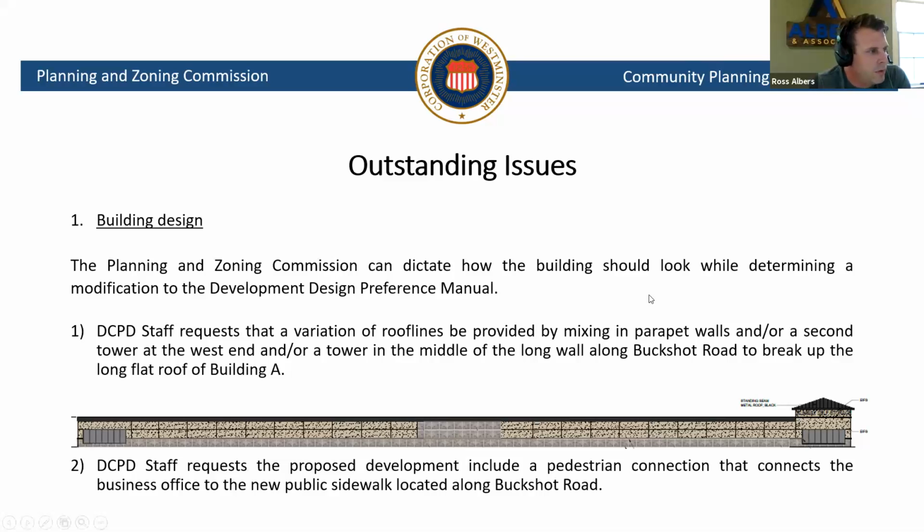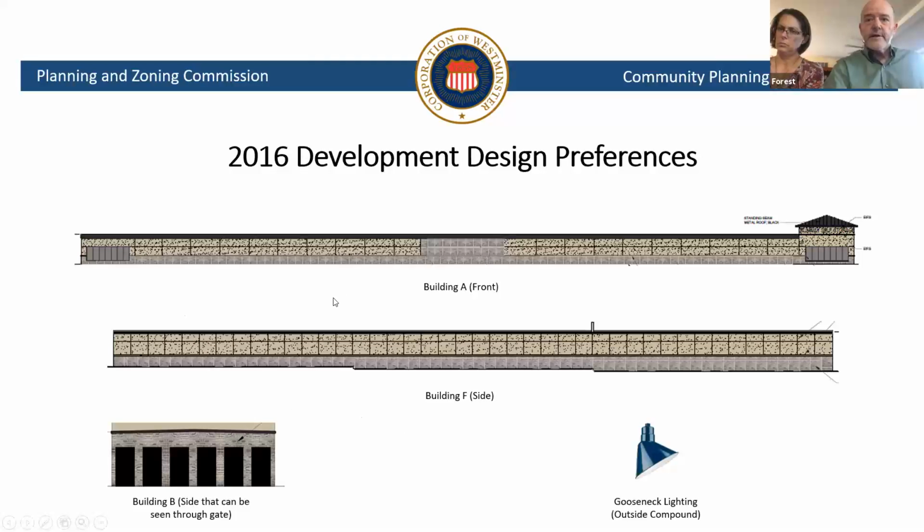Let me ask the applicant with regards to the outstanding issues. Number one, the building design, we'll call it 1A. Does the applicant have any issue with what the staff is requesting with regards to the variation of the roof lines? Yes, just a few points I'd like to make. First of all, we do have overhanging eaves on that roof line, as the city has recommended. And we have a beautiful standing seam roof. It's a low pitch, but it is pitched, and you will be able to see some of that from the road.